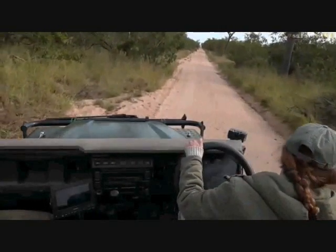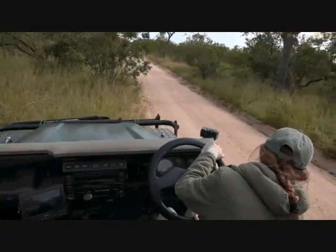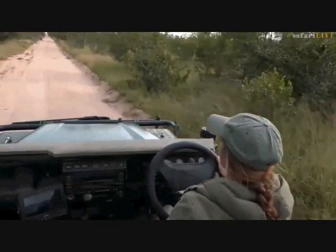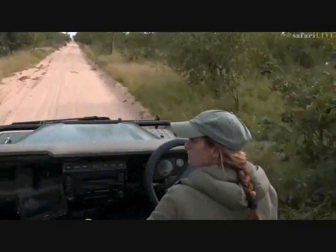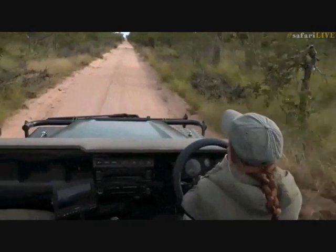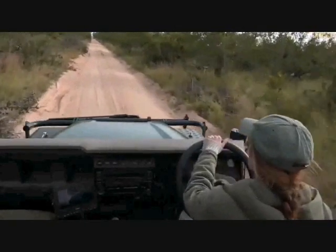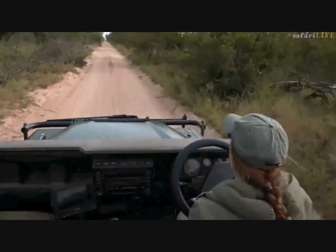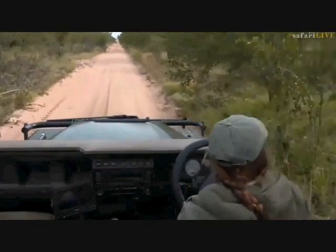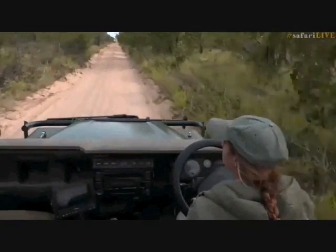Sorry, let me just double check these tracks. Hyena and civet, which in my mind, with my vivid imagination, made me think leopard and leopard cub. No such luck though, unfortunately. I think we should take a chance. I think we should go into that Tamboti thicket. Oh, and male lion. That must be the one that they found. I think we should go into the Tamboti thicket where Shadow likes to hide her cubs. And just see. Maybe we'll get lucky. She might have been lying there the whole time.